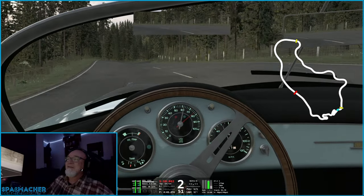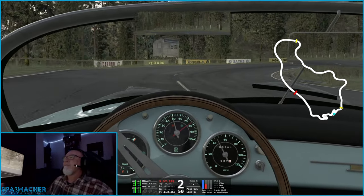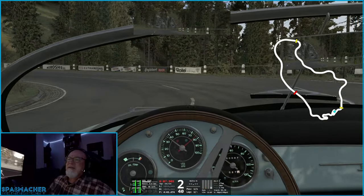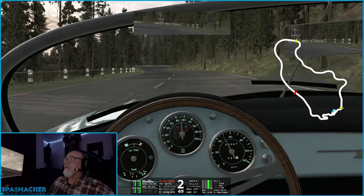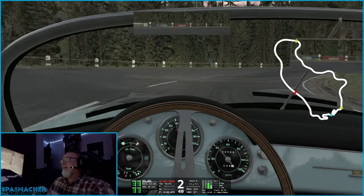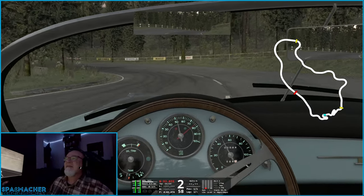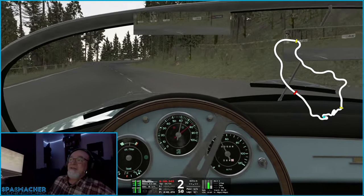Tough track, though. It's like you get lulled into the speed section, and then you have this nice set of tight section of track that you have to navigate through. And you got your adrenaline up from the fast stuff, and now you've got to reel that in and drive the technical section. It's a great track, it really is.